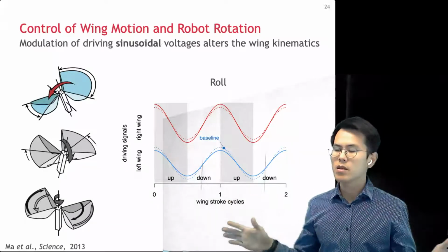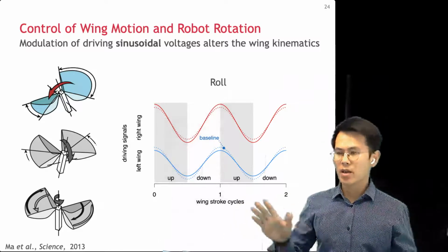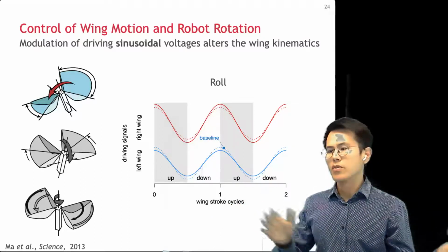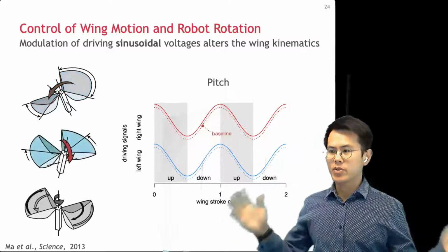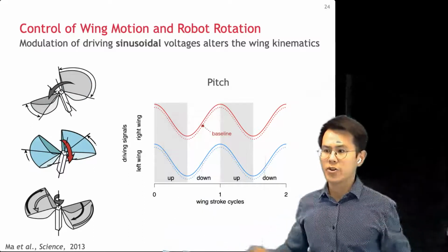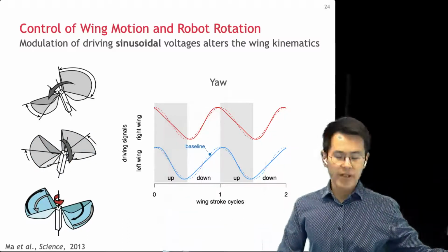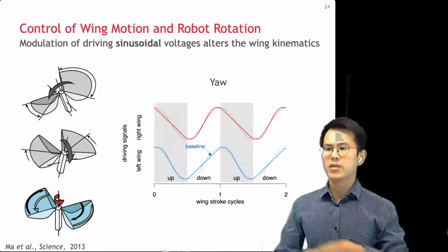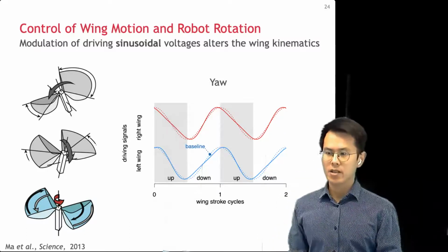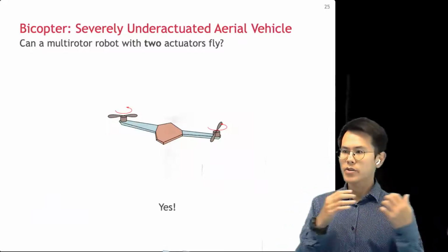For example, you have two wings. If you flap one wing larger, so one sinusoidal signal is larger than the other, you can create a roll motion, because the wing that is flapping at larger amplitude will generate more lift, and you create a roll torque. You can also shift your stroke to the front of the body or to the back of the body to generate pitch torque. And also, if you don't employ symmetric forward and backwards flapping motion, if you flap forward faster and backwards slower, you can also create a yaw motion or yaw torque. So this is how you can use two actuators with sinusoidal driving signals to generate four outputs for the flapping wing robot to fly.